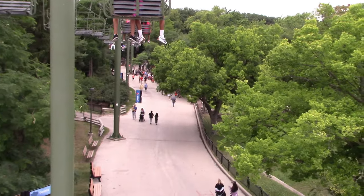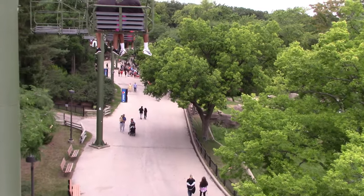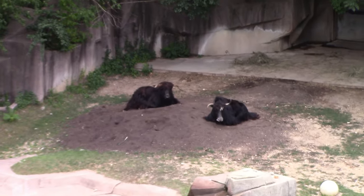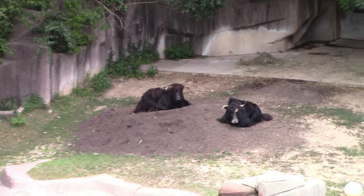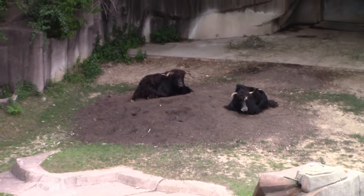All right, so it's not gonna be boring. It's basically the same thing that I showed you on the way over. It's just going back. A little better view of the yaks. Not many zoos have yak. I've only seen it a few other times.